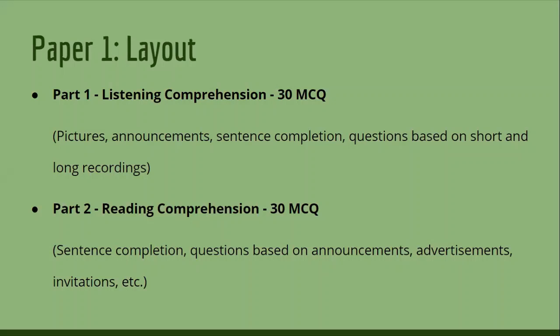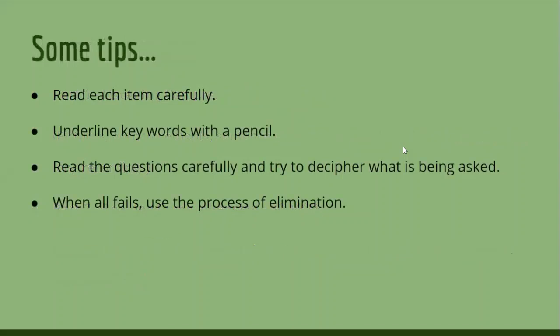Now, this is just a recap of some of the things that were discussed in the last video. Feel free to pause the video to look at this, the layout for paper one, as well as some tips that you'd like to keep in mind when doing this particular paper. You can go ahead and pause the video and look at these tips as well as the layout if you missed the video before. In fact, if you'd like to watch that video, feel free to click the link in the top right corner of the video to watch that video.